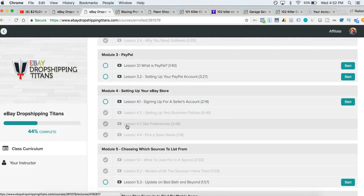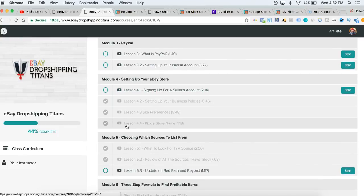Module 4, setting up your eBay store, signing up for an account, site preferences. You guys, right here, 4.3. I never knew about these site preferences. Believe it or not, I've been selling on eBay for over 5 years now, and I didn't know how to access those site preferences. So 4.3 right here, this is really, really important when you're starting your drop shipping business.